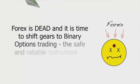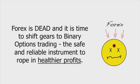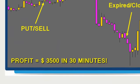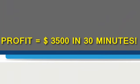Forex is dead, and it's time to shift gears to binary options trading, the safe and reliable instrument to rope in healthier profits. Here too, I made so much more with $3,500 in just 30 minutes when I purchased an option than if I traded on a Forex account. Not to mention, I couldn't have moved an inch from the screen in Forex trading.